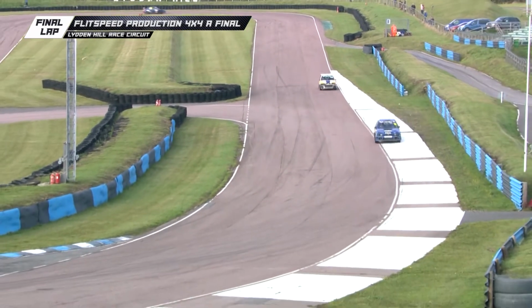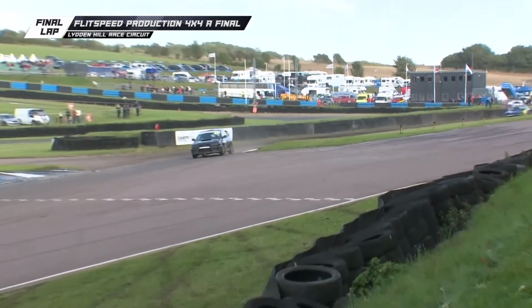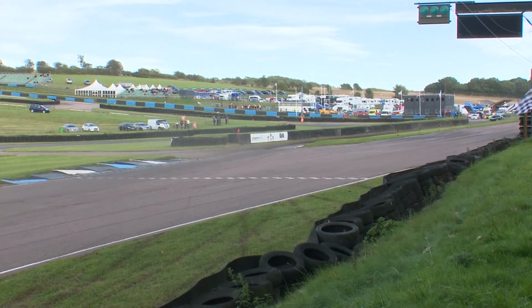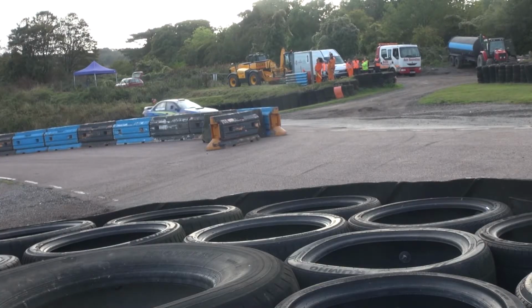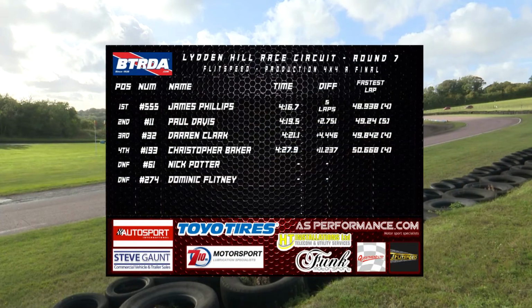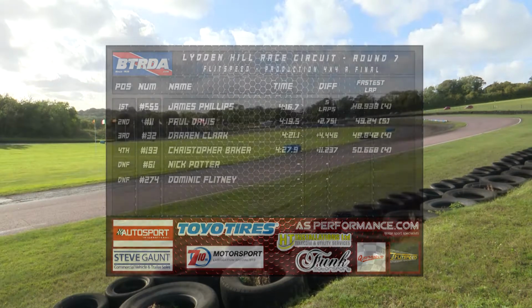He goes into Paddock Bend for the final time, back onto the loose, up towards the chicane for the last time. James Phillips takes the win and surely almost guarantees himself the championship this year. Paul Davis second, Darren Clark is third. Chris Baker will complete the four finishers in our Flit Speed Production 4x4 category final. Good to have Paul Davis back out there today, but he couldn't catch James Phillips, who takes the win by 2 3/4 seconds ahead of Paul Davis. Darren Clark, the local specialist, in third. Chris Baker in fourth, and Nick Potter and Dominic Flitney in their Subarus, unfortunately, were non-starters.